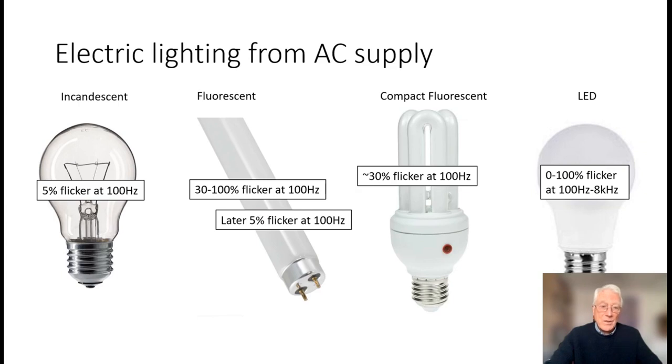In the artificial world, lighting is from the electrical supply, the alternating current supply, and then there is nearly always flicker of some kind. With incandescent lamps, the hot filament retains the light from one half cycle of the mains to the next. So the flicker is relatively small, about 5% or so, whereas with fluorescent lighting, the gas discharge happens twice with the electricity supply, and the variation is at 100 hertz or 120 hertz, and the amount of variation is somewhere between 30 and 100% flicker.